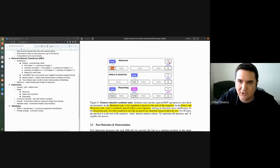So this is the simplest task, memorize. The fact is in the beginning. A bit more complex is the detect and memorize, where the fact can be in any of the segments. So it's not necessarily in the first slot here. So it needs to be able to detect the relevant fact somewhere in the sequence, and be able to keep it in those memory slots to be able to answer a question in the end. And finally, there's the reasoning task, where there are multiple facts that are spread across this sequence. Yeah, so these are the three tasks in order of complexity.